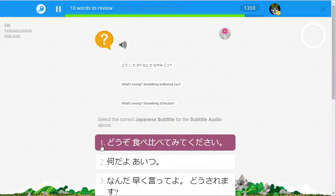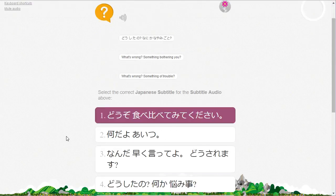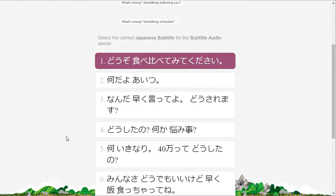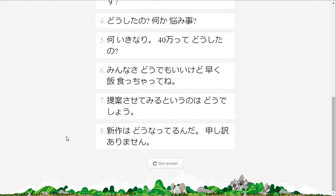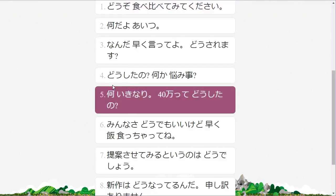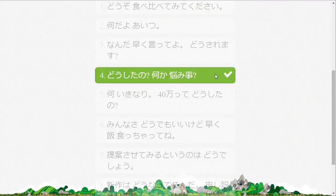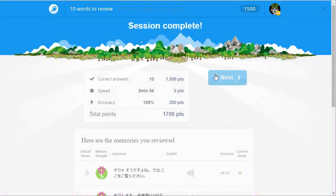どうしたの? 何か悩み事? That's if you see someone looking worried or something. So, どうしたの? What's wrong? Or 何か悩み事? Something worried. So again, another good line to learn.